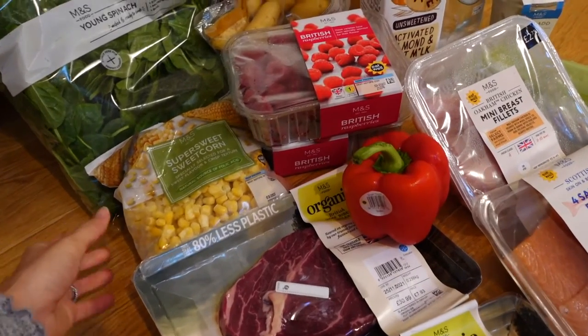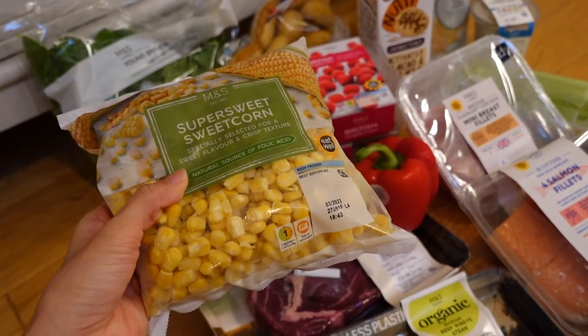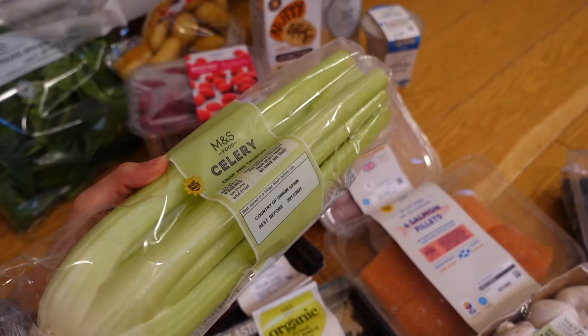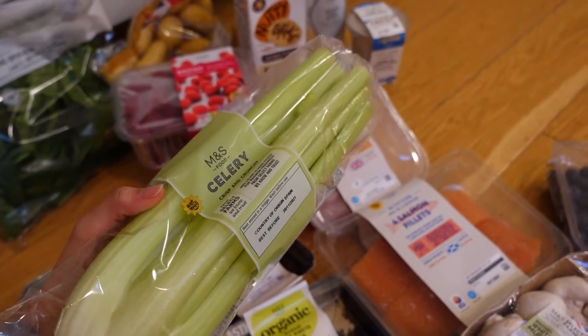And I also got some frozen corn. This will also go into my veggie broth. And while we're on the topic of broth, I also got celery for my veggie broth.